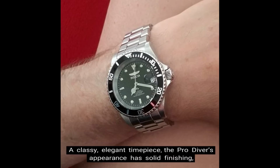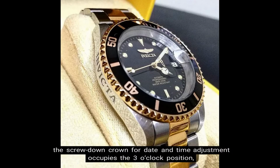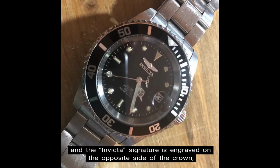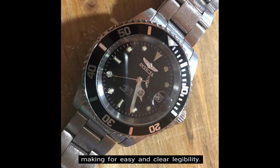A classy, elegant timepiece, the Pro Diver's appearance has solid finishing, clinging to your wrist with an amazing feel. The case is brushed and polished. The screw-down crown for date and time adjustment occupies the 3 o'clock position, and the Invicta signature is engraved on the top side of the crown, making these design elements look more expensive than what it is. The dial and bezel frame contrast very well with the tritium coated luminous hands and hour markers, making for easy and clear legibility.